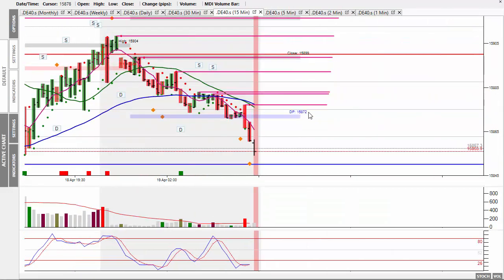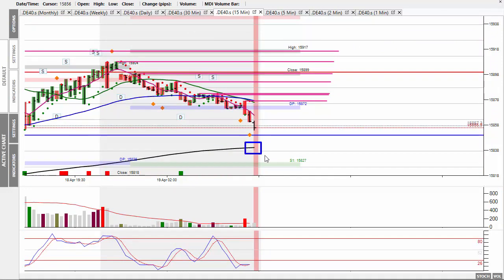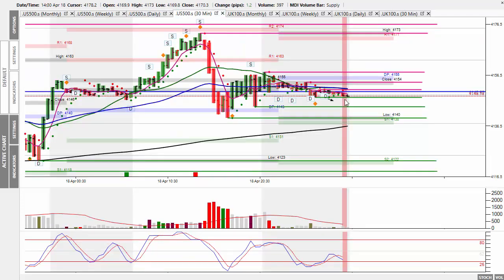The 200 MA in the 5-minute chart will be the first area where the market should find some support if it does break this 15,850. In the S&P 500, similar picture. It was still above the 5-bar moving average at the close for the S&P, but overnight this is moving below it, and that's because we're just starting to see some futures weakness or pre-market in Europe. There's a bit of selling.